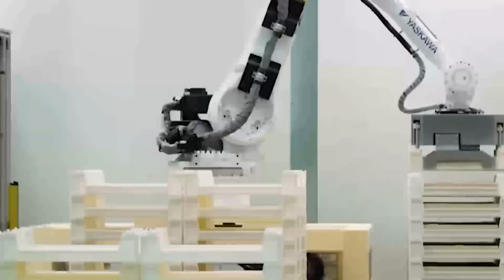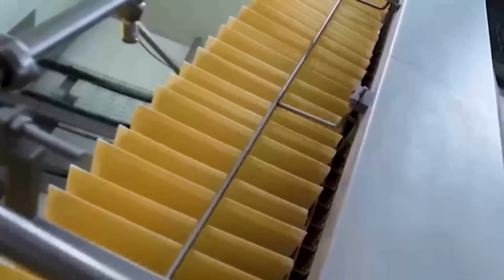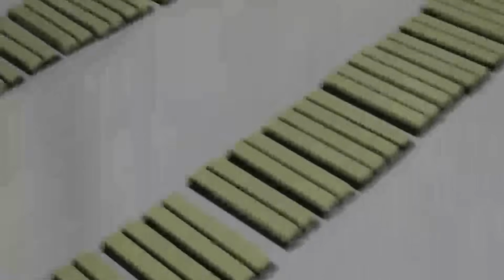The KitKat bars now move to quality inspection. Vision systems equipped with high-speed cameras scan every bar for size accuracy, surface defects, cracks, or incomplete coatings. If anything is off-spec, that bar is removed from the line. Approved bars continue on toward the flow wrapping station.